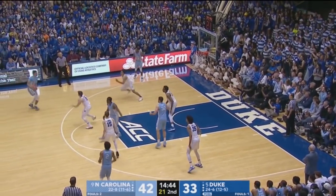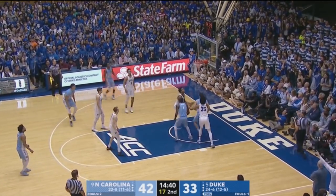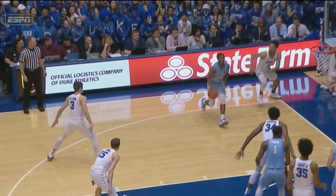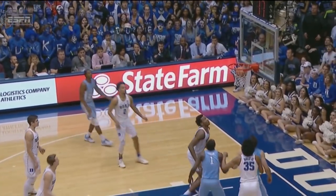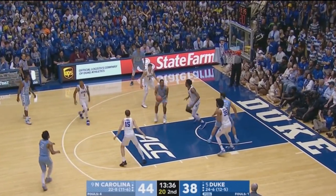Right of the lane to May. Pinson. Extra pass to Johnson. Bounces at corner. Kenny Williams. Pump fake for three. Takes a step in and knocks in the long two. Boy, Gary Trent Jr. almost caught up with him as well on that little pump fake and step in. Carolina was up 11 and then now to six.